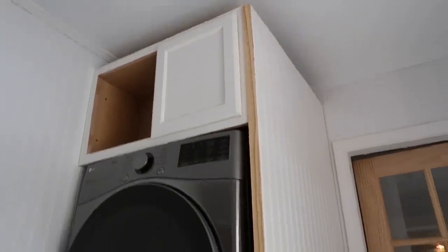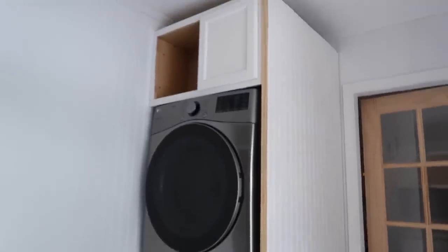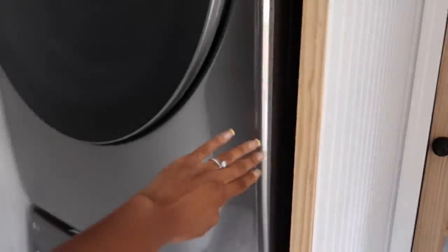Okay, y'all, so this is the end result of the built-in for the washer and dryer. Marcus finished this last night. I feel like it looks so good. It looks way, way, way better than it did before. Oh my gosh, it's a much tighter fit and we can still reach in here if we need to drag the machines out or whatever.